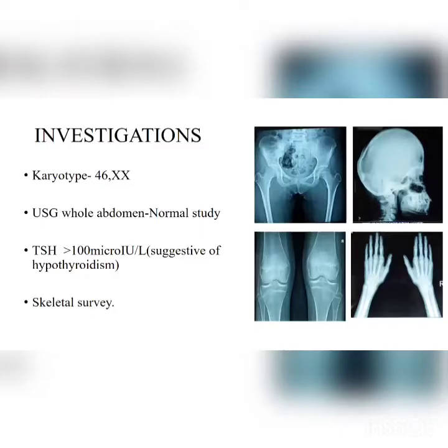Next slide. Now, regarding the investigations, karyotype was normal, ultrasound was normal. Basically, for any child with a little bit of intellectual disability or mental retardation, we do a thyroid profile, and we found in this case that it was suggestive of hypothyroidism. On skeletal survey, we couldn't find any typical findings apart from the typical skull shape. Next slide.